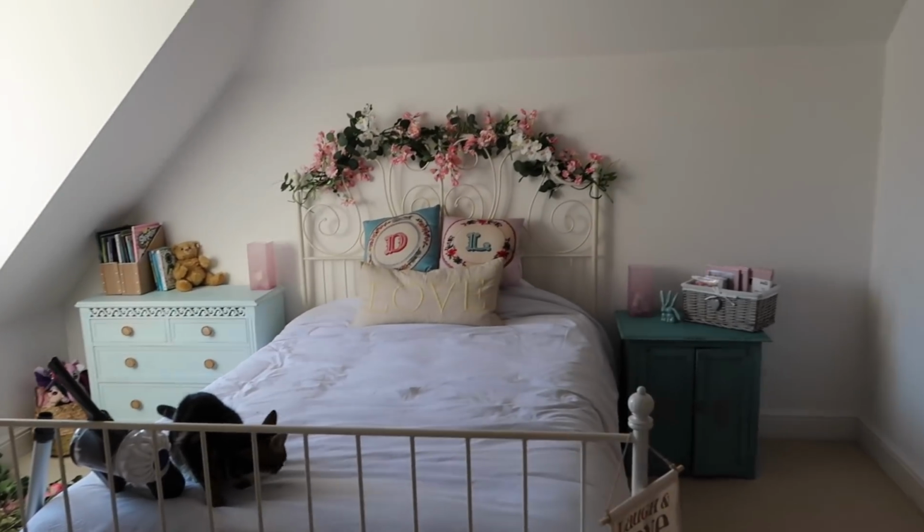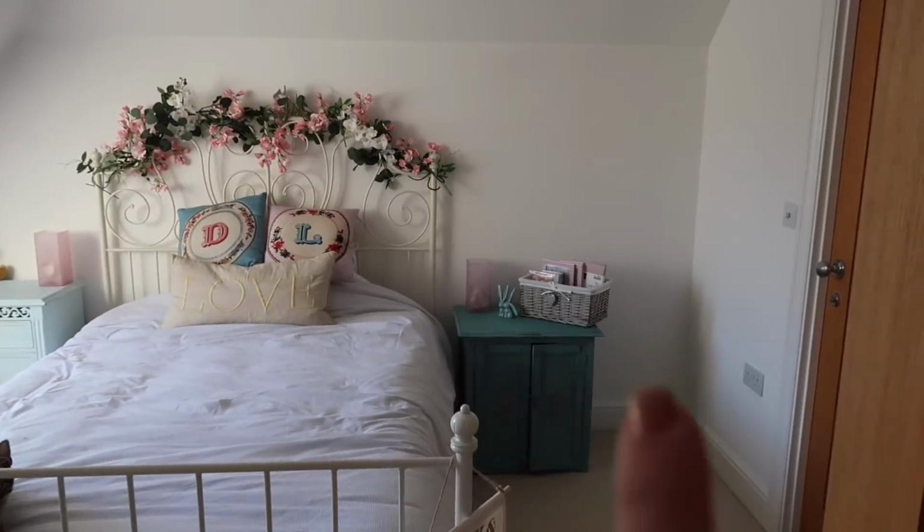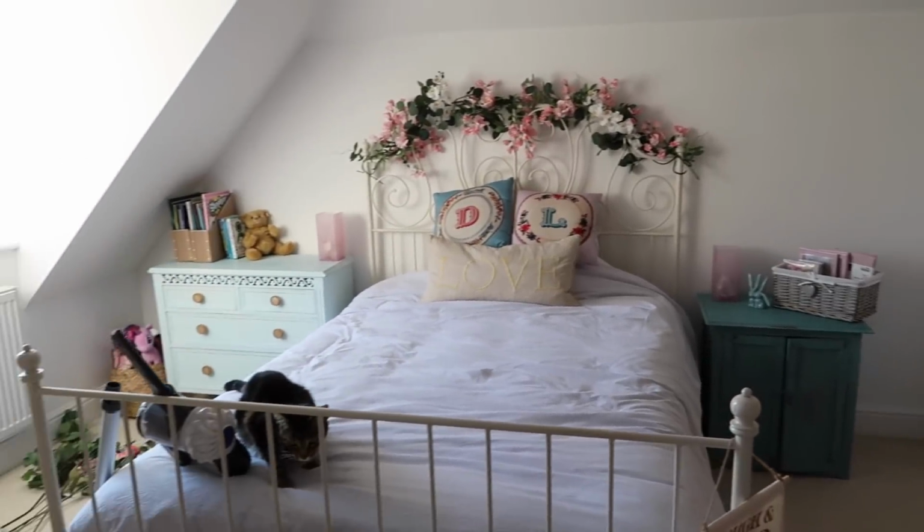So, although we're not completely done yet, because I would like to get some colour on that wall and put something in this gap, I'm happy with the progress we've made today. I'll probably end it there because I think I'm close to melting. Like any makeup that I did have has melted off my face.